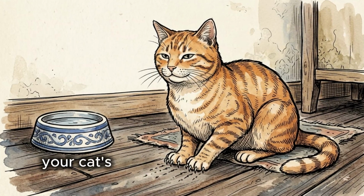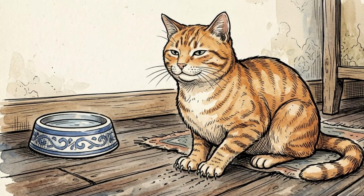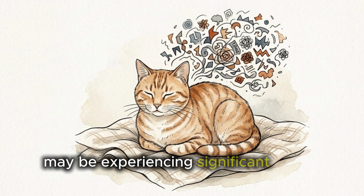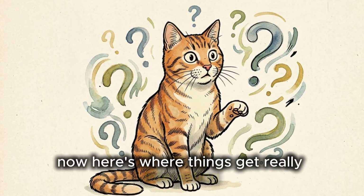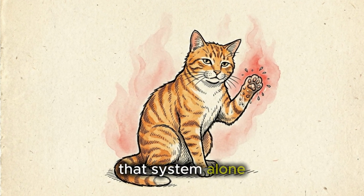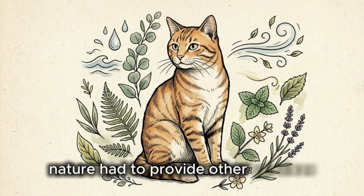This means your cat's paws may sometimes reveal emotions that aren't obvious from their behavior alone. Even a cat that appears calm on the outside may be experiencing significant stress internally. Their paws quietly tell the story. Now here's where things get really interesting. If cats can only sweat through their paws, that system alone wouldn't be enough to prevent overheating. Nature had to provide other solutions.